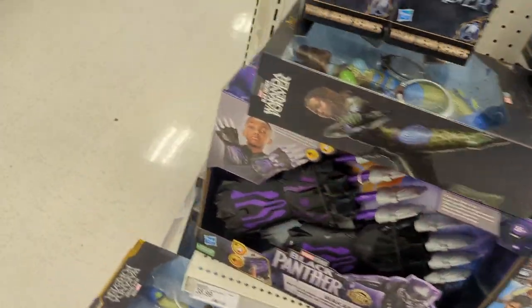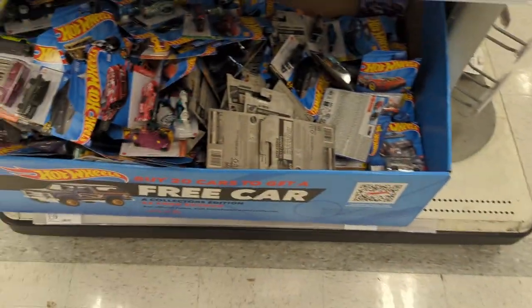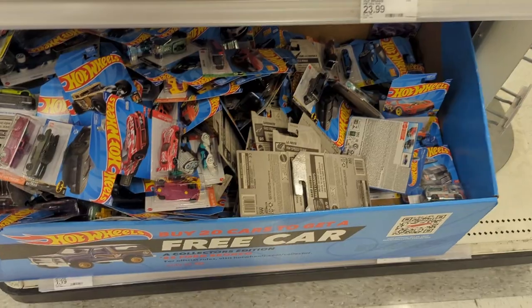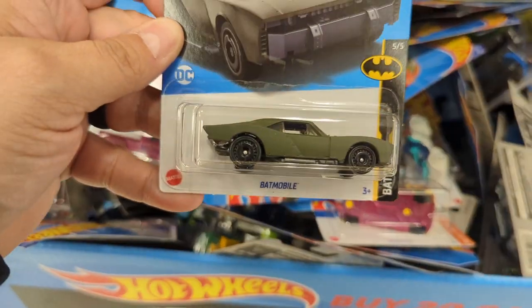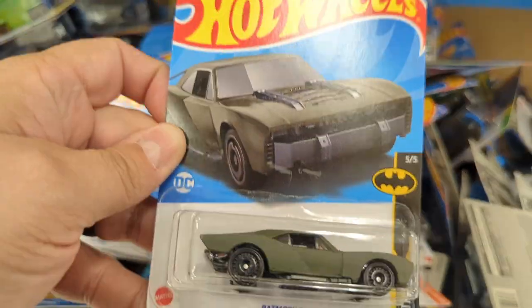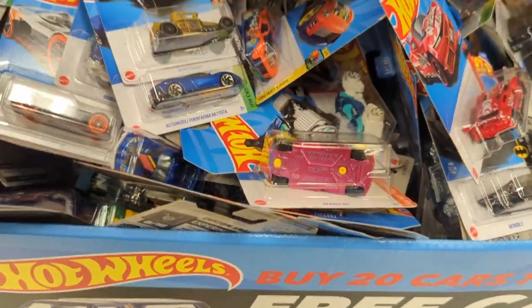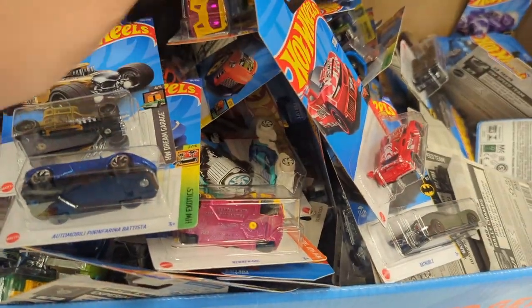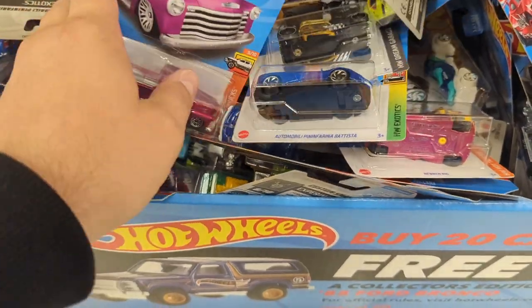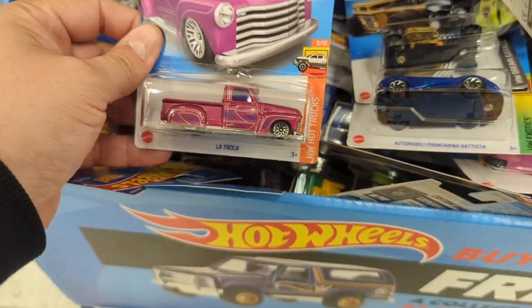The Black Panther end cap, nothing, they've never had anything to it. And then, Hot Wheels related stuff, they have a Batman, which that same car, which is all green, which is kind of cool. But yeah, I'm not really into Hot Wheels. Some of these things are just kind of cool. But I do like these.